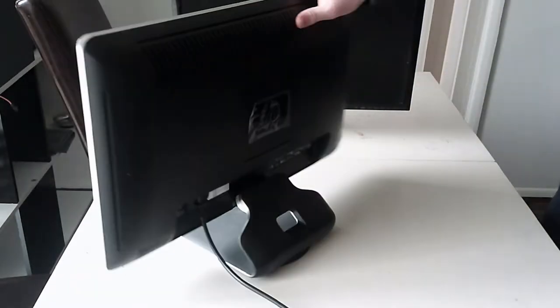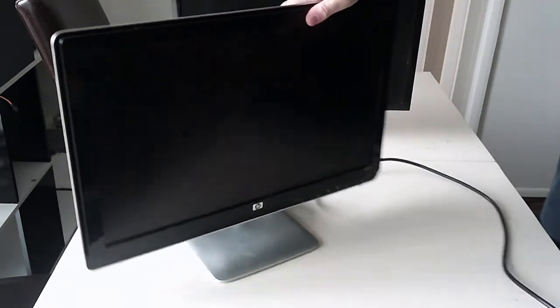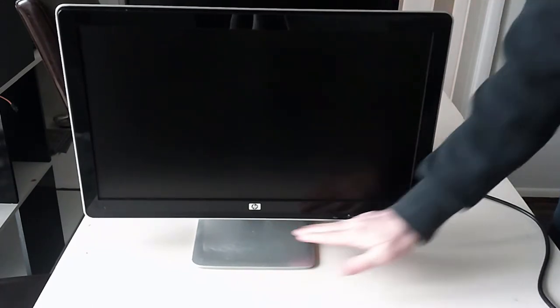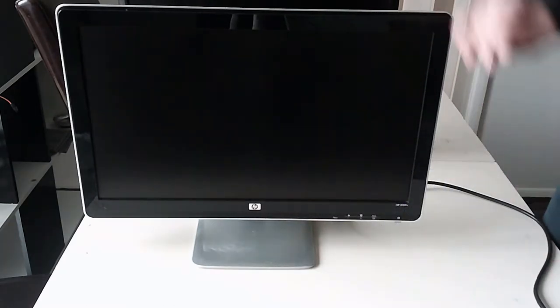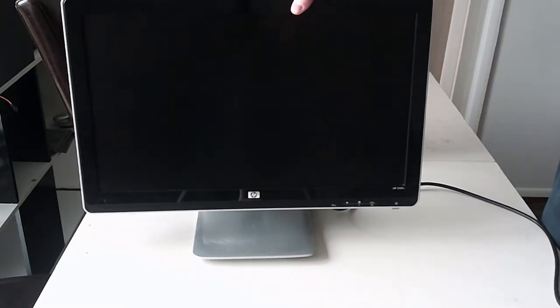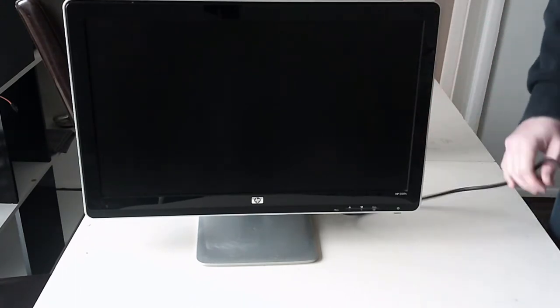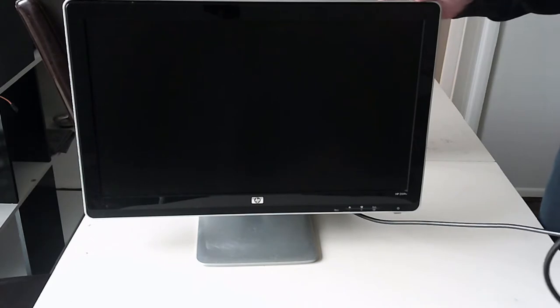We got another monitor. This one came with a cable, and it's a little bit bigger than this one. So two monitors for free off Trash Nothing. Thank you very much to the British. If you don't have anything useful anymore, just give it away. Why not? People like us can reuse it, revamp it.